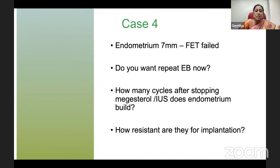And how many cycles after stopping Megestrol or Mirena for these type of patients do you usually see getting an endometrium? Approximately 4 to 5 months, 6 months? After 3 cycles. No, earlier than that. After 2 months, we start seeing that. Okay, fine. Earlier, before the hyperplasia sets in again, it's better to see them earlier and do the transfer.